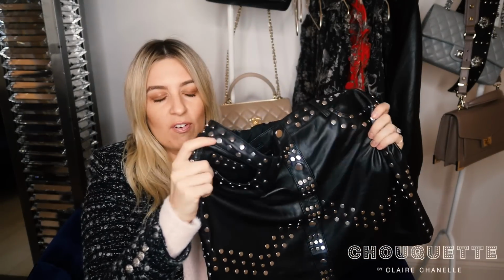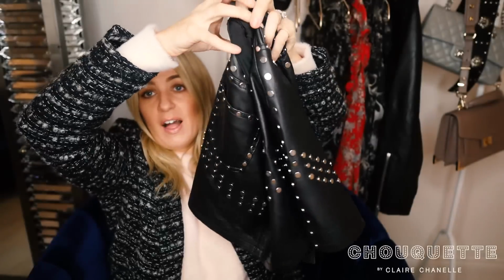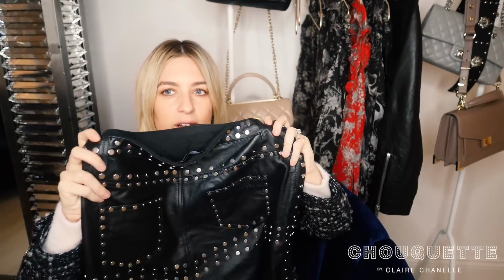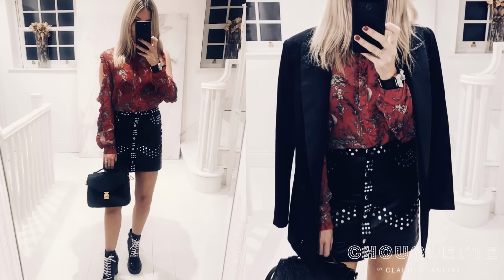It's super soft leather, and it's got real pockets. This will be in my wardrobe forever and ever. I love statement pieces like this. I saw one similar to this in Topshop, and I love Topshop, don't get me wrong, and I didn't get it because the quality just wasn't there, and I'm so glad I held out because this is exactly what I dreamed of. You can see I styled it when I went to see Mariah Carey. I wore it with this, which I'll get to later.